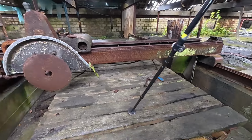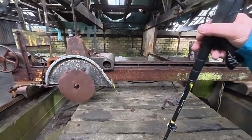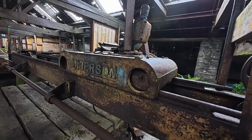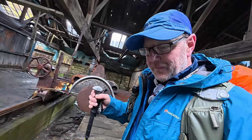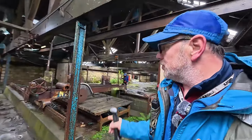So great big chunks been lowered onto here, but in saying that, how do they get them onto here? Oh, there is, yeah, there's a couple of big RSJs up there, so maybe they had winches and dropped them down on top of this and then splitting them across. But I'm loving this shed. Like I say, I've been in some quarries before, but this one really has some sort of stories to tell.